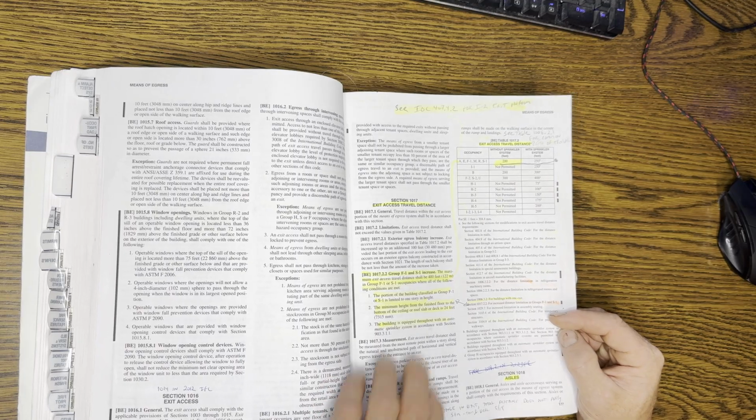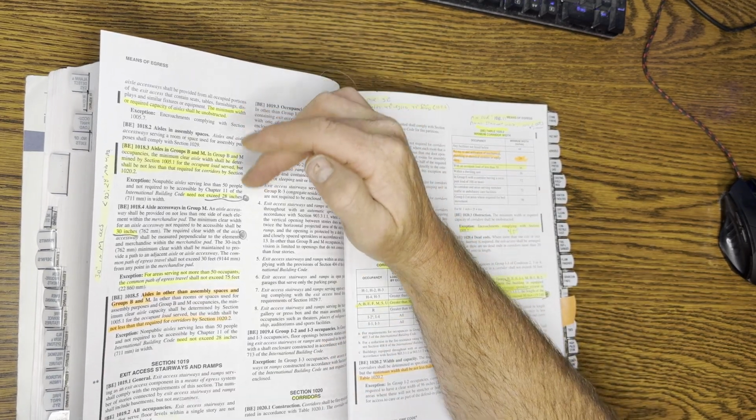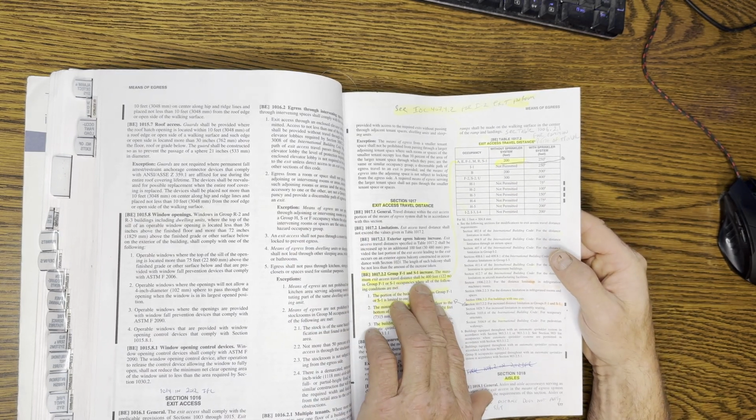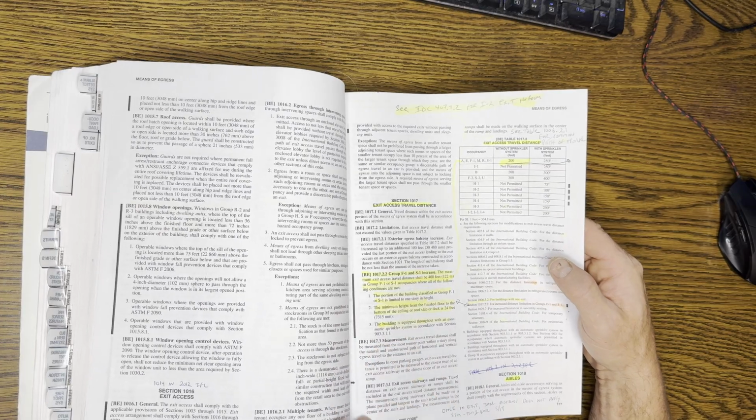This also applies to S2. There's another section that does it. Just look through for the exemptions. But the point is, this calls out F1 and S1: 400 feet exit access travel distance if you meet these requirements.